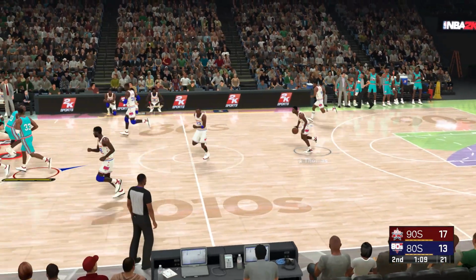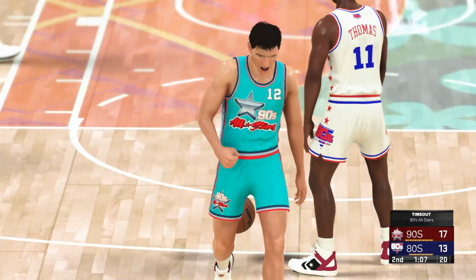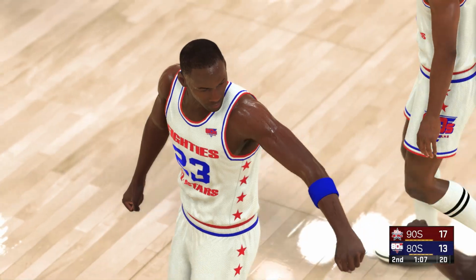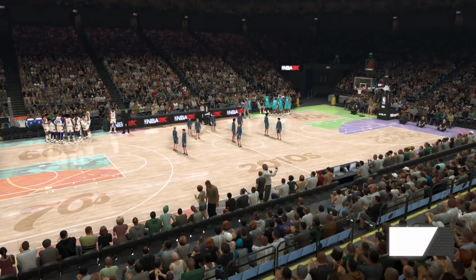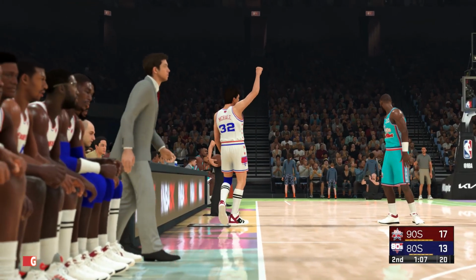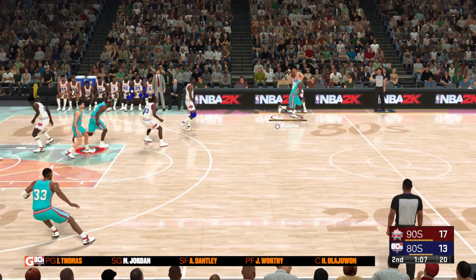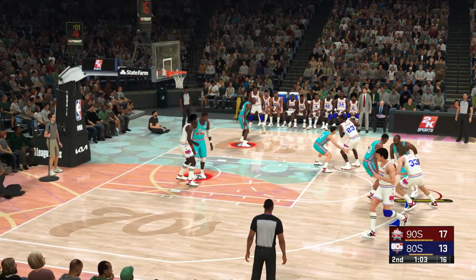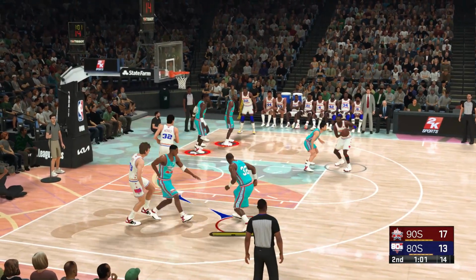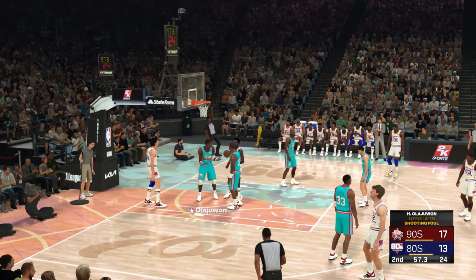And breaking down some numbers here, the hustle stats for the 90s team. They are making a statement so far on the defensive end, sending shots away in incredible fashion, loving the hustle. And not only that, their elite conditioning evident from the pace they're playing offensively. Boy, they are getting out and running. Kevin McHale. Larry Bird. 1:06 left to play here in the second quarter. Jordan the pass to McHale. Malone with the block. And they'll keep possession.